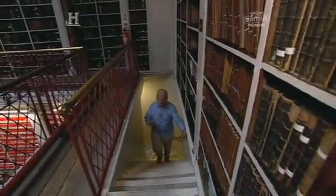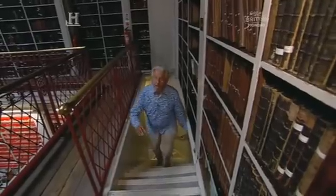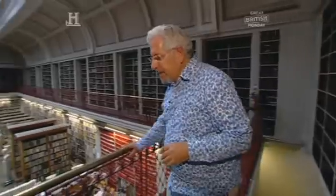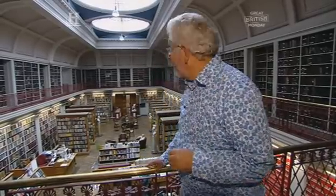This venerable institution had among its members all the great and the good of Newcastle, including our friends Lord William Armstrong, Robert Stevenson, Richard Grainger and Earl Grey. It was built in 1825, and this fabulous library is the largest independent library outside London.